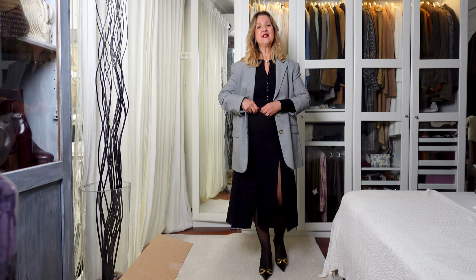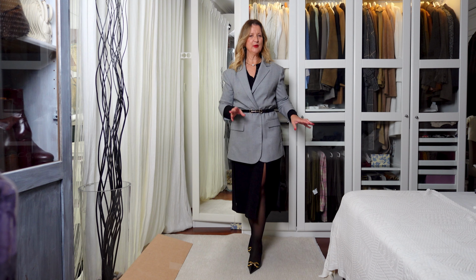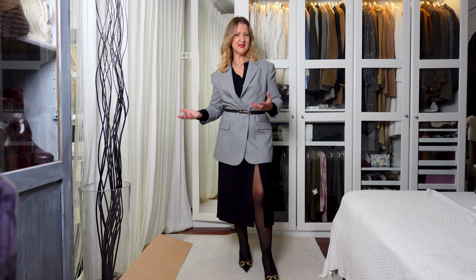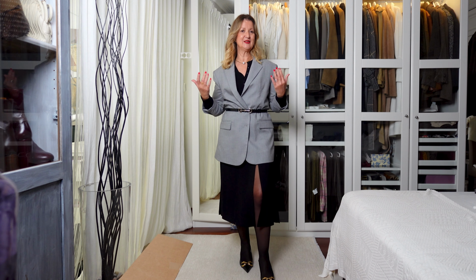Another option is to wear the belt over your blazer. I will put an image side by side so that you can really see the difference. The belt will cinch in the waist and the contrasting color will create a waistline and also indicate where your legs begin. This will respect the rule of thirds, make a more flattering silhouette, your legs will look longer and you will also look taller.